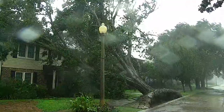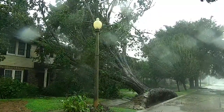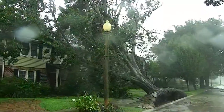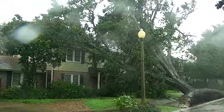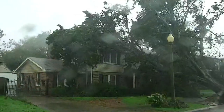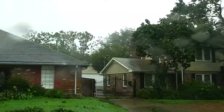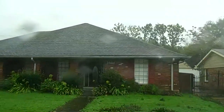So we're going to turn around now. Again, I apologize for the extended rambling sometimes, but we are just trying to figure this out and trying to get our bearings straight to see where else we can take you. I say let's head out to Kenner, because what I understand is that Kenner might be experiencing some.